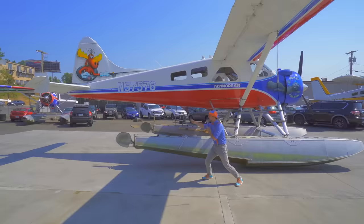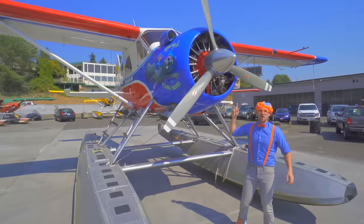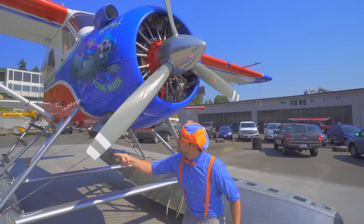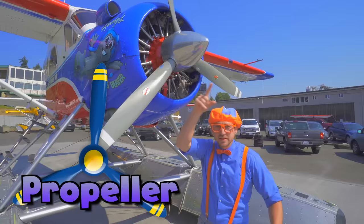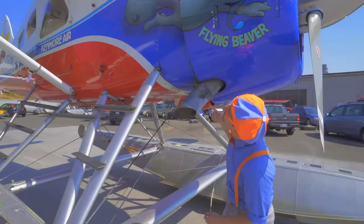Check it out, come up here. Come to the front. Whoa, now that is a big engine. It looks like it has 9 cylinders. And do you see this? That is the propeller. It spins around in a circle really fast. And down here, this is the exhaust.